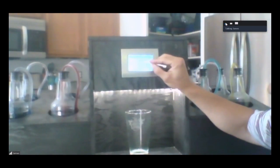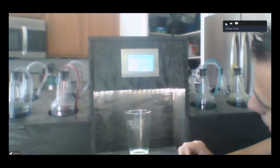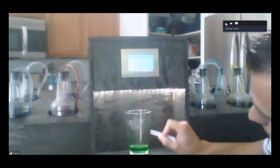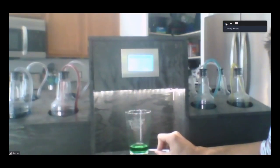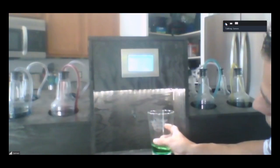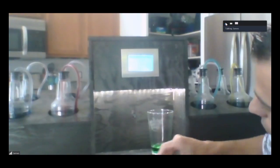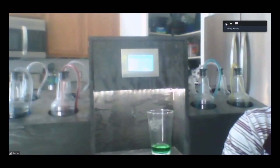I have set up 1 and 2 to dispense, and if I create the drink, those 2 fluids are going to come out, and yellow and blue are making a green drink there in the bottom. We also have a photoelectric sensor back there, so these drinks won't dispense unless there's something in the way.